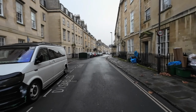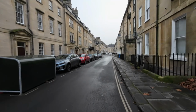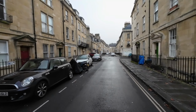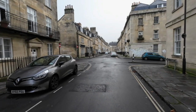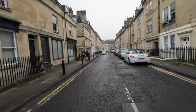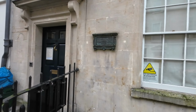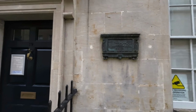And just along here we come to the Herschel House. He was a professional musician in the 1700s. He was employed at the Octagon, I think, as a musician, but his hobby was astronomy, and in his back garden along here he discovered the planet Uranus. Here we are, 19 New King Street. Here lived William Herschel, 1781.